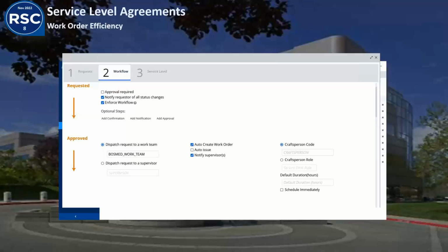Basically, that means that if any change to the status or type of this work request happens, it won't allow it. It has to be done this way. We're going to let this work team know, just in case Sally's not available, Johnny can do it. So the work team that's assigned to the BOSMED work team will be notified of this work request. We're going to automatically create a work order, which means it's going to automatically get to the system and get to it immediately because it's an emergency. And we're going to notify the supervisor. We don't have any craftspersons or roles assigned here.